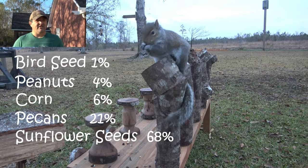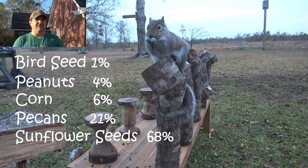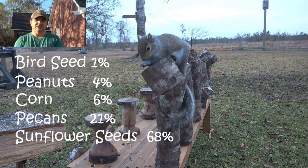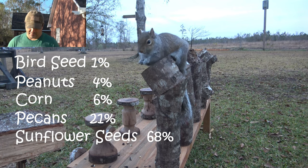I was a little bit surprised. I thought they would like pecans better, but sunflower seeds won by a long stretch. They would sit there first and just eat those sunflower seeds till they were completely gone. Then they would look at something else, but there you go.